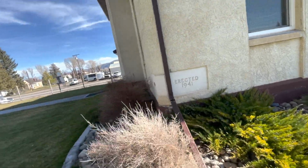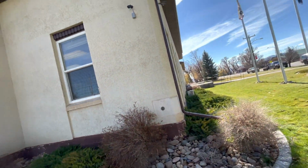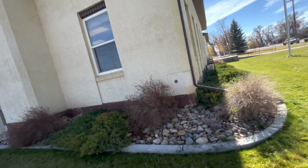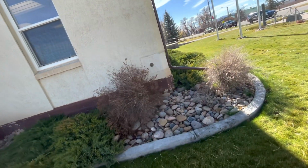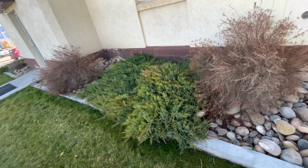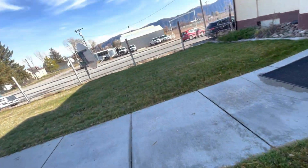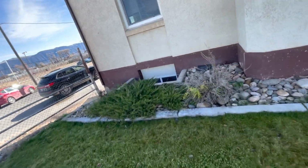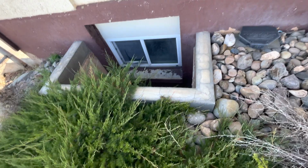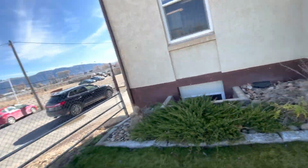Erected 1941. I would venture that this building was not built in 1941, but was founded in 1941, and they refacaded it over and recreated what we're seeing here in 1941. So let's see here. Look at this. You have another one of these windows, and let's see how far that goes down. Well, it goes down quite a ways, but again, that's exactly where all those other windows were.